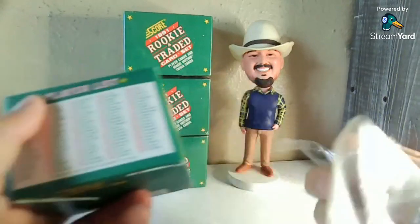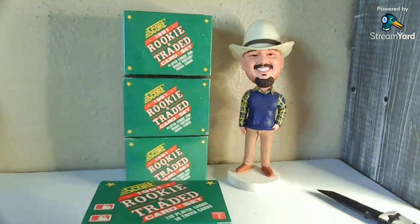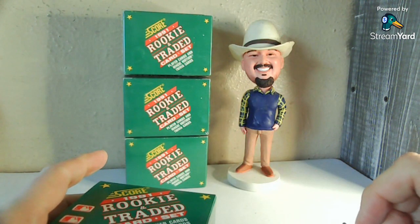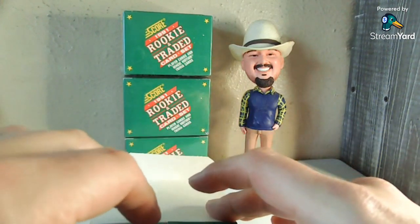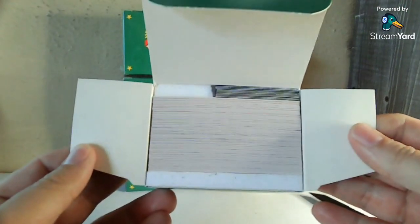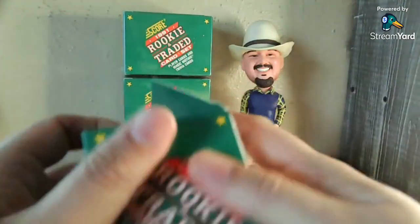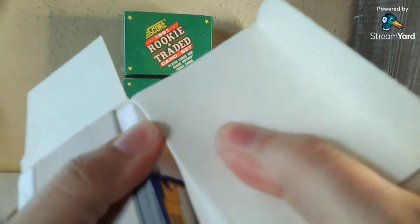Got a checklist here. I do not remember who all is in this. We are going to experience this together. So it'll look like the 91 Score, except that it'll have a different color. I believe these are like a maroon border instead of some of the colors that the regular set had, which they had like a green, and I can't remember what all they had that year. I don't really remember the set super well.